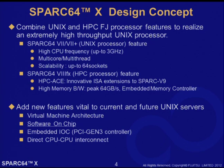First, I'm going to talk about the design concept for this processor. The target of this processor is to combine UNIX and HPC processor features to realize an extremely high throughput UNIX processor. SPARC64 VII+, which is a UNIX processor, runs with a high CPU frequency up to 3 GHz, a multi-core and multi-threaded design to increase throughput, and multi-socket capability up to 64 sockets. On the other hand, SPARC64 VIIIfx, which is a supercomputer processor, has an innovative instruction set architecture called HPC-ACE, and it has high memory bandwidth of peak 64 gigabytes per second to meet the supercomputer's requirements.